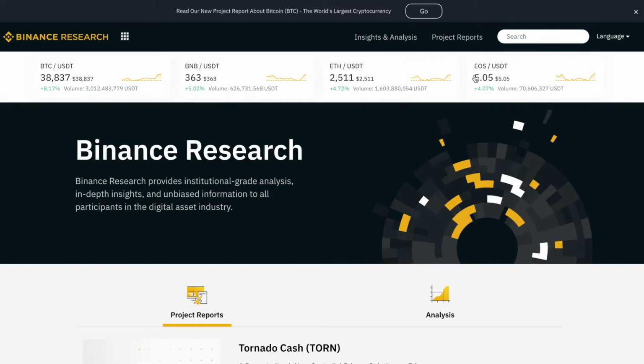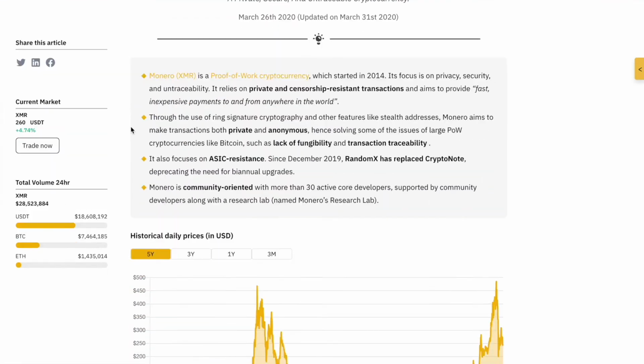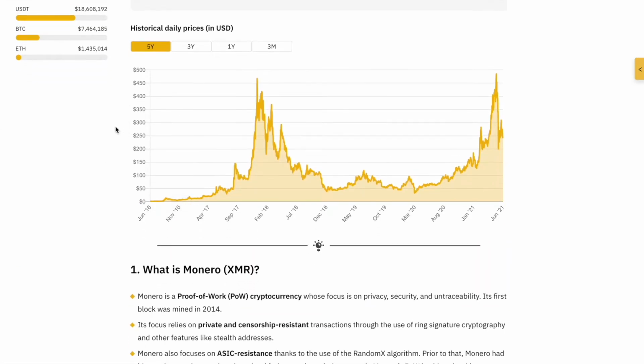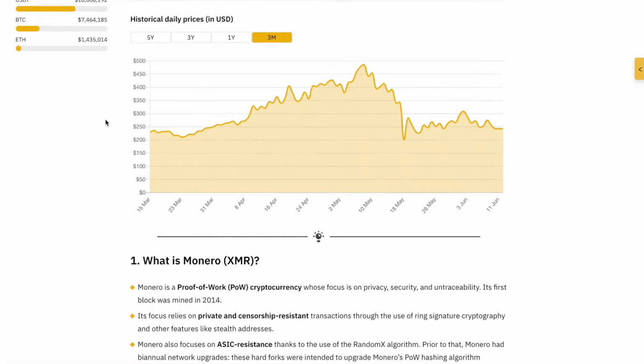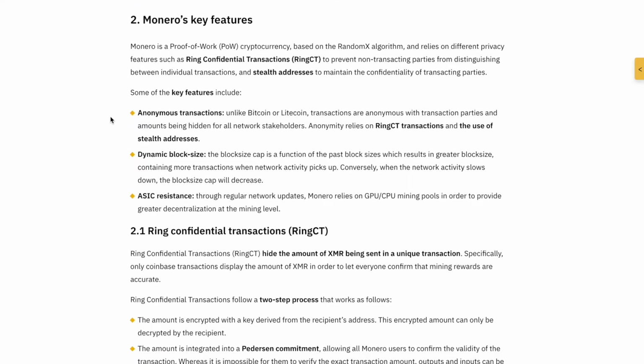Now that you've gone to Messari and you've read their white paper and you visited their website, it's time to go to research.binance.com. Type in the coin and find as much information as you can on this website. I encourage you to take your time on this stage. Understand what the coin is doing, what the coin wants to do, and what makes the coin unique.